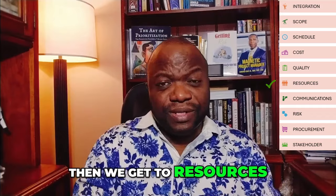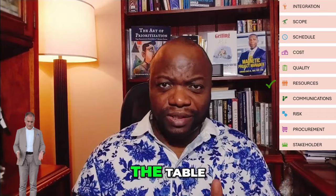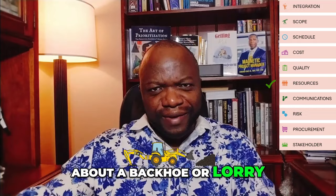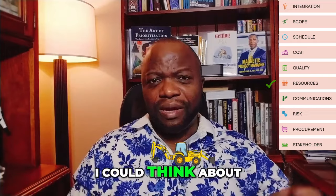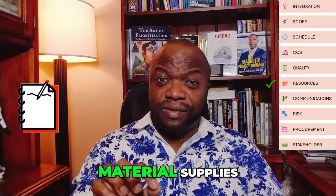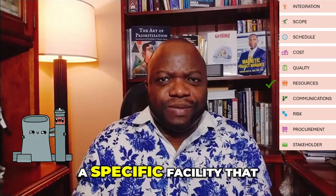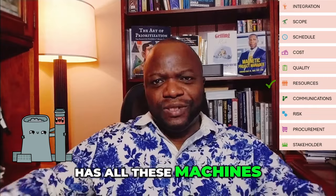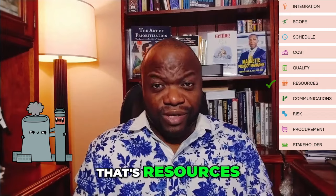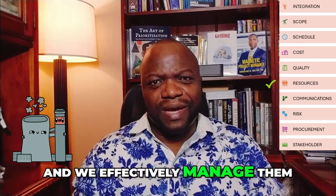Then we get to resources. It's all about people. So for this, I just imagine a group of people sitting around a table, but you also have equipment. So I could think about a backhoe or a lorry. And then we think about supplies. I could think about a notebook. So I often say resources are about human, equipment, material, supplies. And maybe there's even facilities. Maybe you're working in a specific facility that has all these machines, and that's what the project is about. That's where it's going to be done. Well, that's resources. So we ensure that we plan for resources and we effectively manage them.